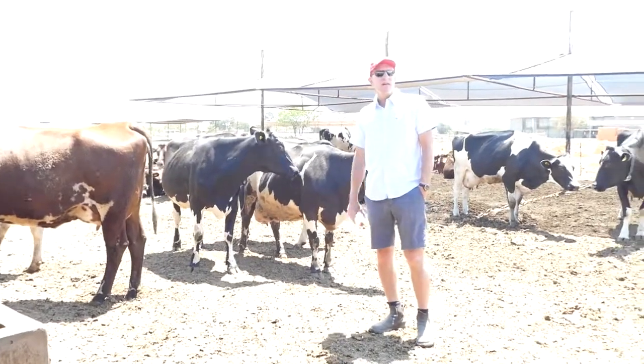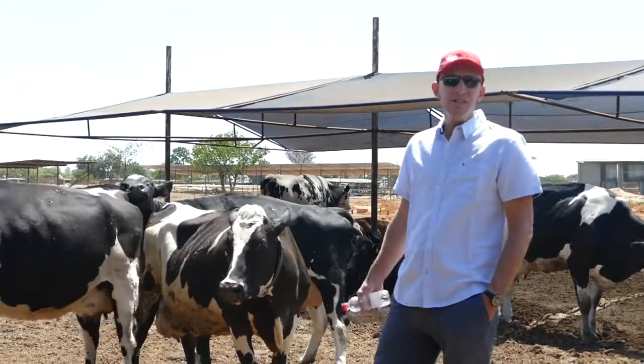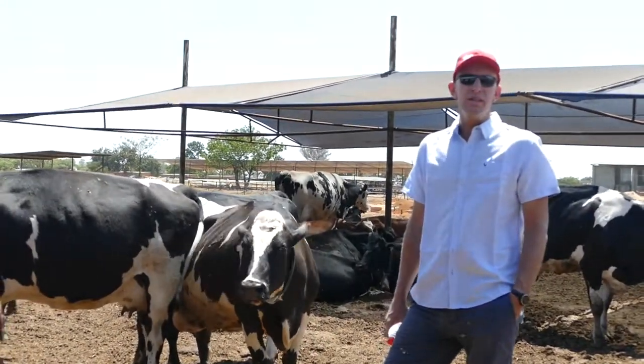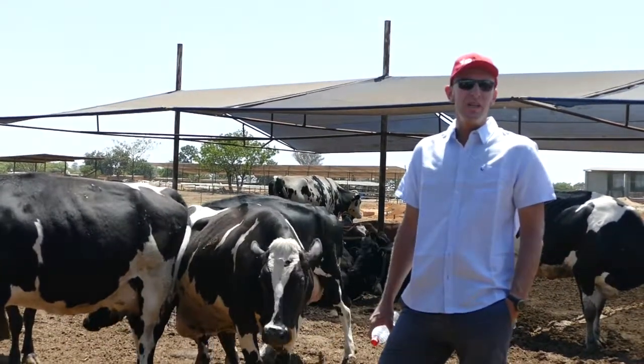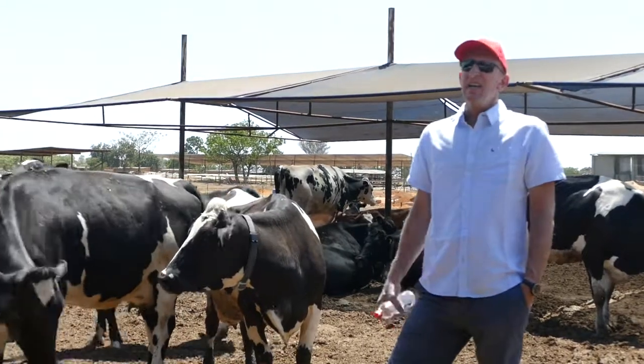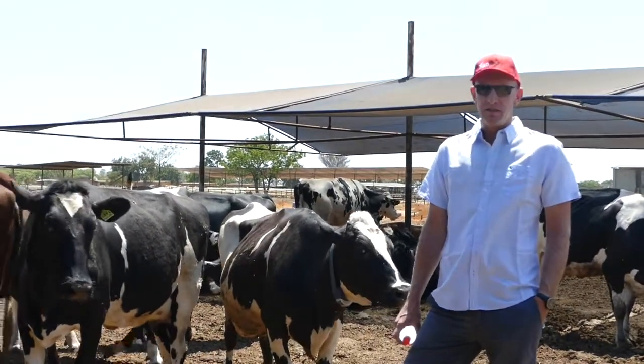So how do you know if your cows have got heat stress? Well, basically, if it's over 25 degrees, they've got heat stress. But you can get heat stress way lower, around 20 degrees or less, if your humidity is high. So getting towards the rainy season, heat stress is magnified by the increase in humidity.